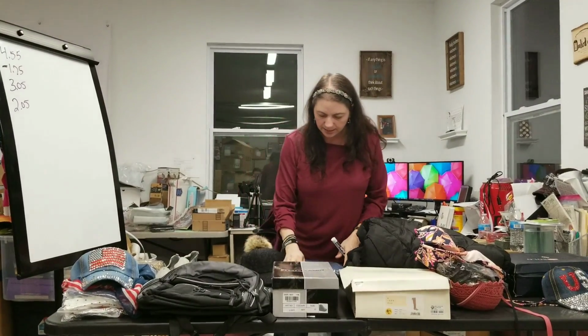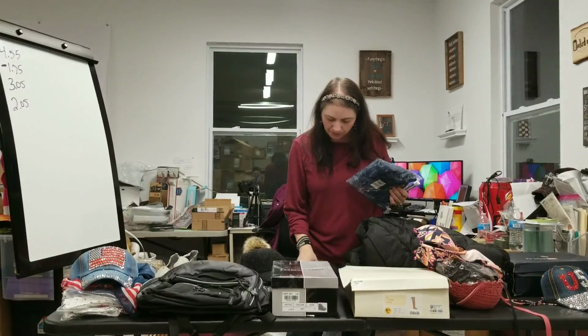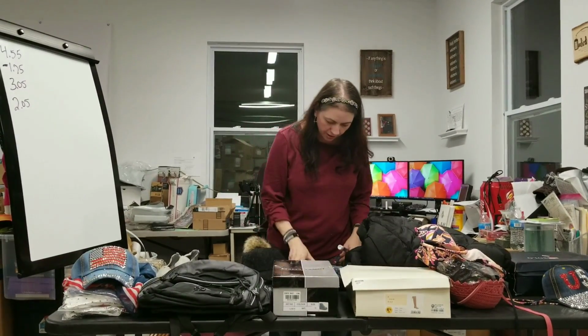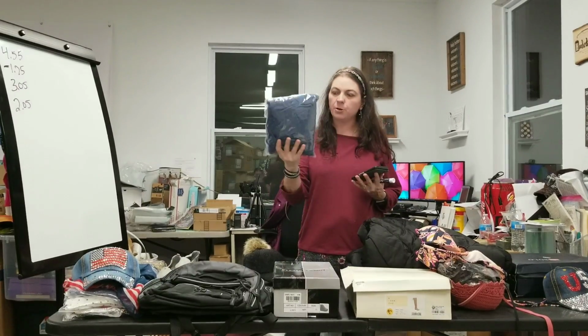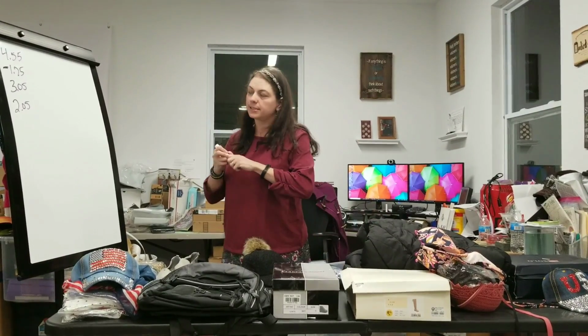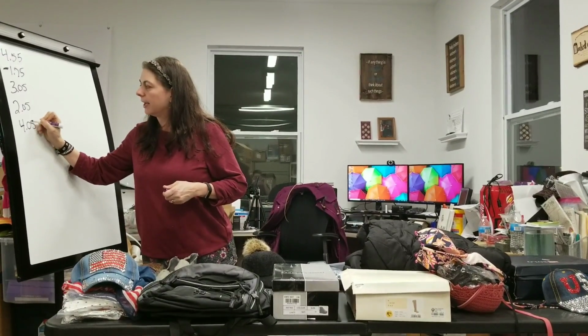And then the next thing that I have here is a denim belted shirt dress, dark blue, size extra large. This came out of a bulk box. I spent about $2 on it. I earned $6.05, so $4.05 after I pay myself back on that.